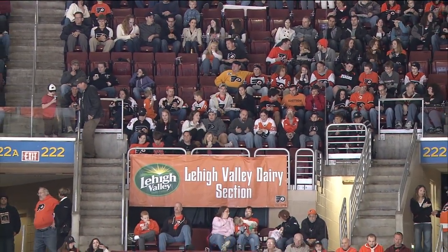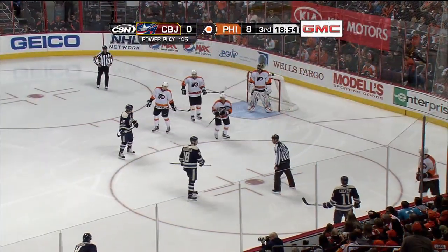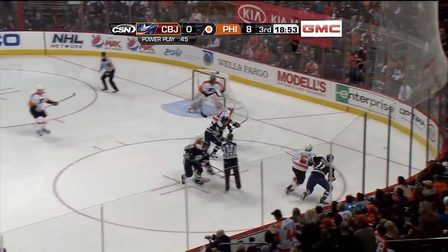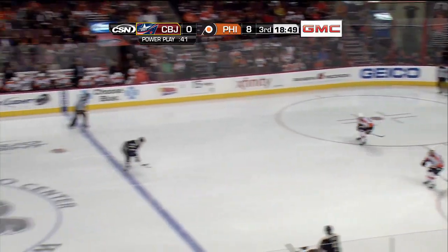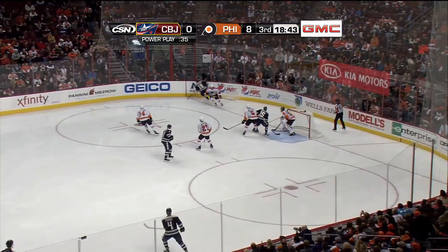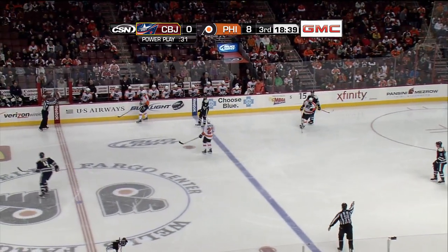Back to the Carter-Nash potential duo. There's only a couple of pairs of now teammates that have more goals than Carter and Nash over the last 5 years. They're third, really, behind Ovechkin and Backstrom. There's not many. There's a point shot that's deflected away, so it's potentially explosive, although you don't know. Is Jeff Carter the playmaker that Nash needs? That'll be the question that will get answered.